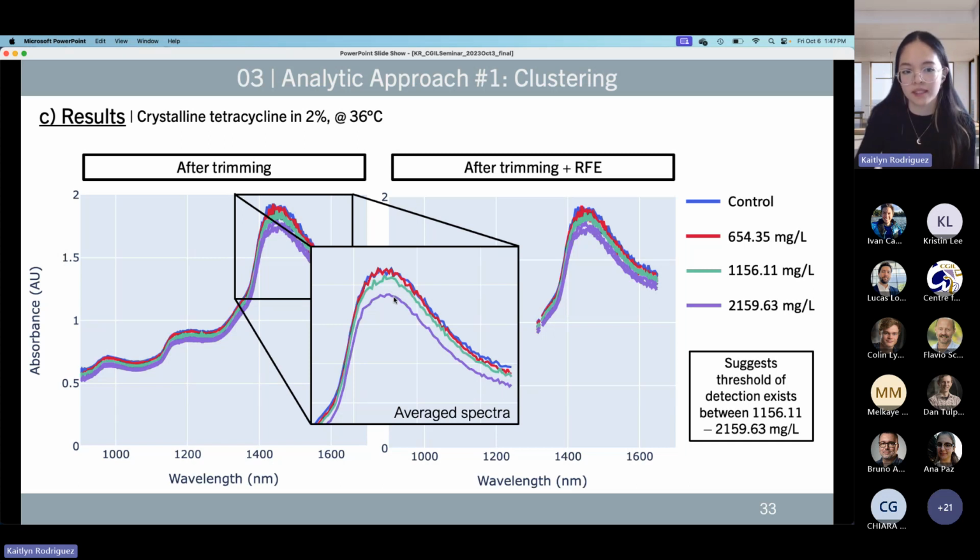From qualitative analysis alone, it would suggest that the concentration required to see a difference between control versus some kind of contamination lies somewhere between this concentration in the green and this one in the purple.